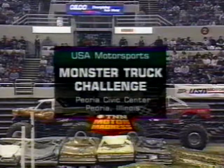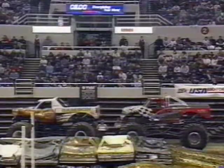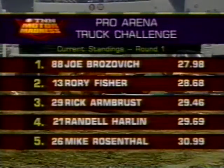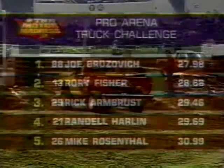One of our Pro Arena trucks in round number 1, and right now, Joe Brozovic is the big dog on top of the heap. He's got that 27.98, and there you see everybody catching up after him. Fisher, Armbrust, Harlan, and Rosenthal. Randall Harlan, first one out, sitting there in the middle of this thing.